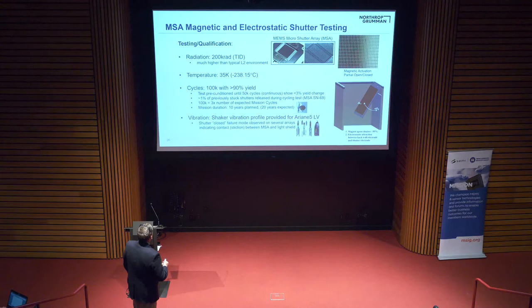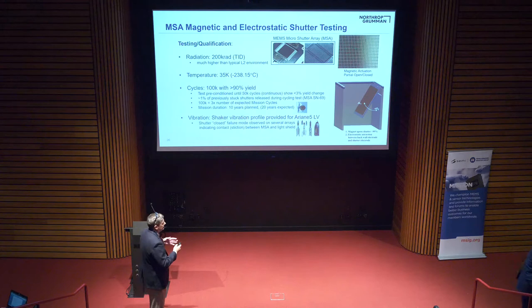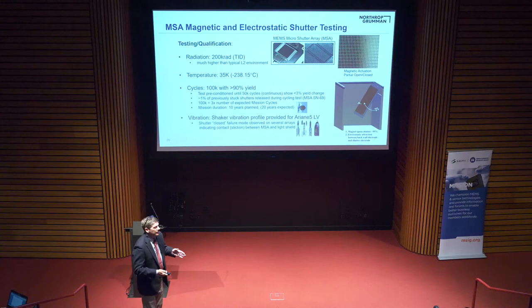And for vibration, they use a shaker vibration profile that's provided by the Ariane 5 launch vehicle team. Every rocket has a different vibration pattern, and you have to get that from your vendor. So if you switch rockets, you're going to have to requalify your vibration profile. Just keep that in mind. So it's usually not a good idea to switch late in the game.